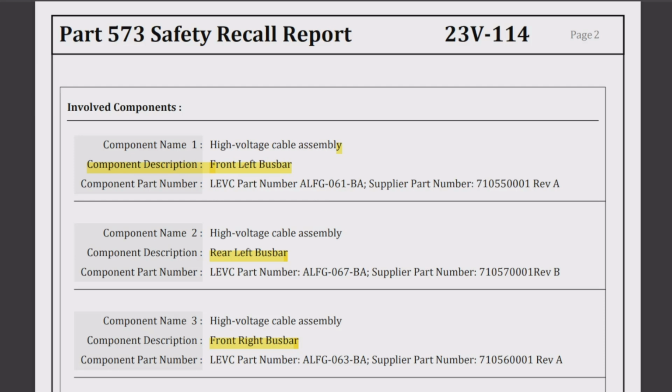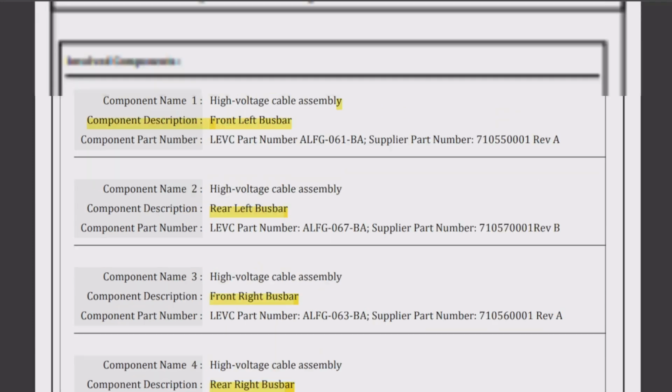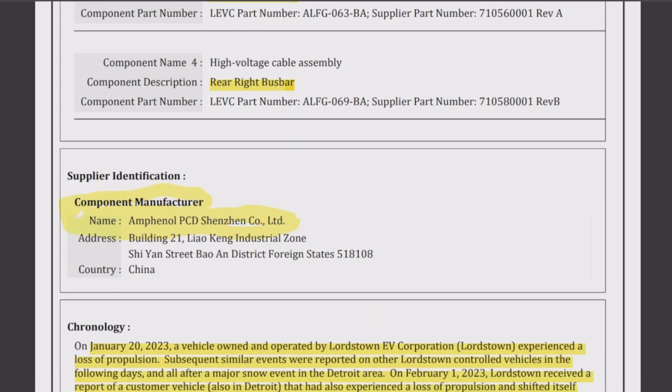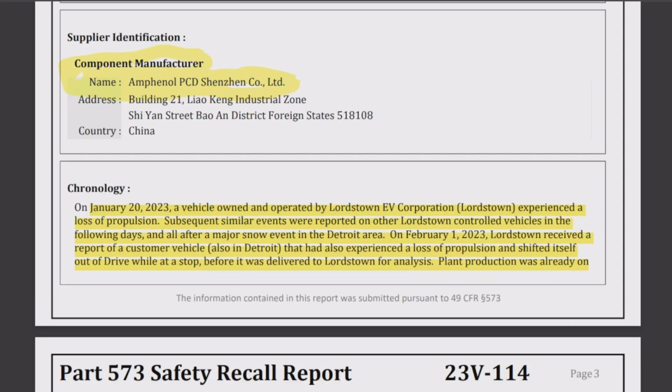So the front left bus bar, rear left bus bar, front right bus bar, rear right bus bar. So it was these bus bars on the inverter, which is part of the connector assembly, and the manufacturer is in Shenzhen. And here's a chronology. On January 20, a vehicle owned and operated by Lordstown experienced a loss of propulsion. Subsequent similar events appeared after this first one, so they all seem to fail at the same time.